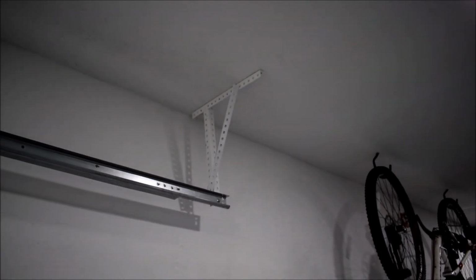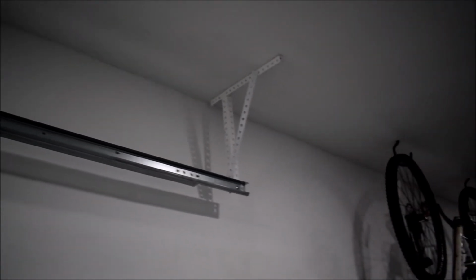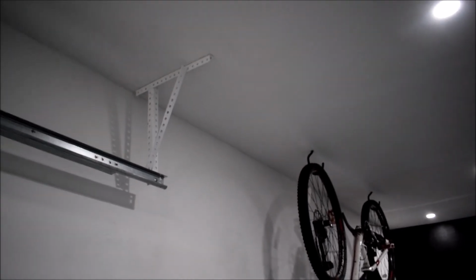Gotta say, I love how the shiny new metal tracks pop against the white painted brackets, which I painted with house paint, which I hate, but whatever, I sprayed it and it looks so much better than they used to because now they're at least uniformly white.